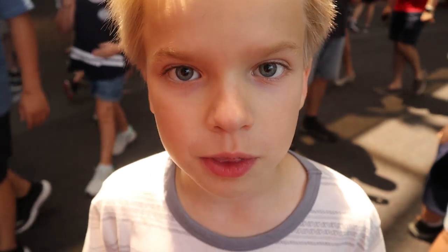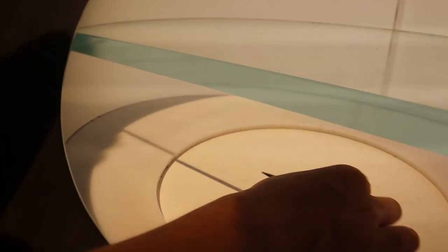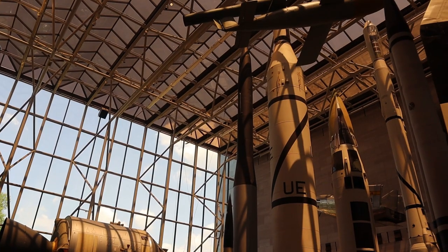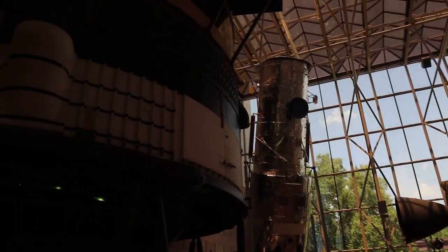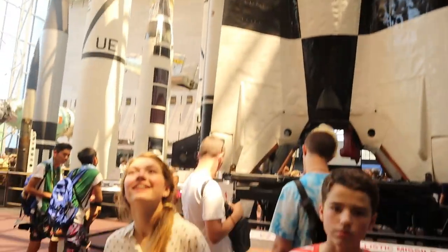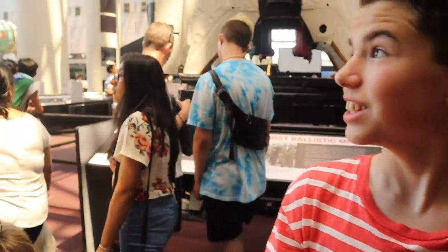I'm going to touch a rock from the moon. What is that, Ty? Right there's the rock. My goodness. That's crazy. What do you think, Jake? That's huge. Yeah, they're really, really large.